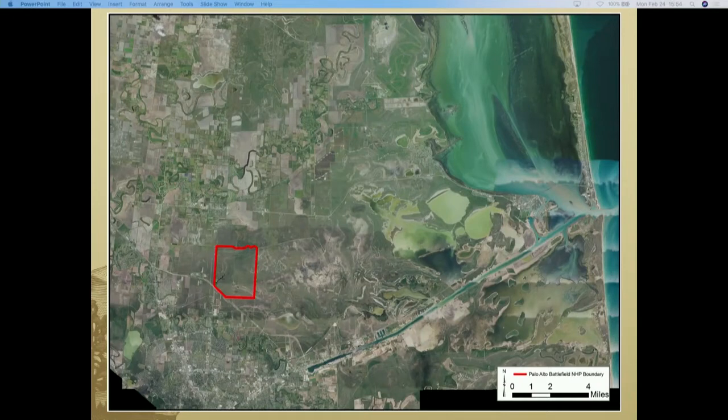Now, the Battle of Palo Alto is largely unchanged from 1846, because it's sitting at the edge of the coastal prairie, and it wasn't good for crop cultivation and marginal for livestock grazing. That said, 20th century cultural activities have impacted the cultural landscape and the setting. In the 92 legislation, the Congress charges the park to restore and maintain the historic character of the site, cultural landscape, right?